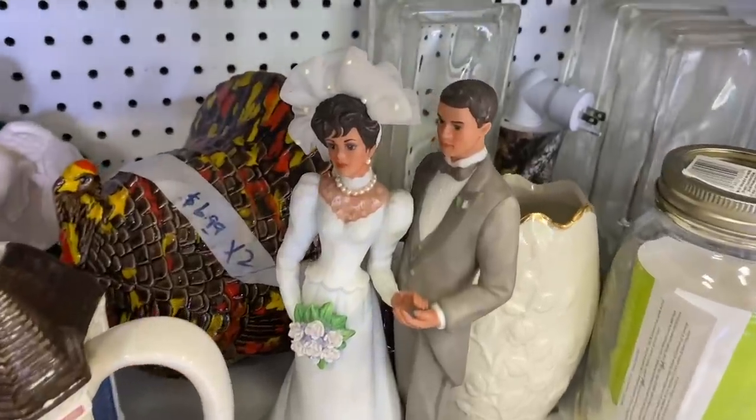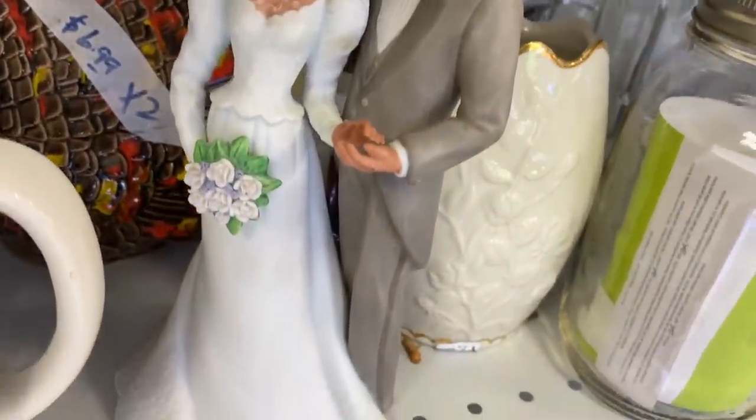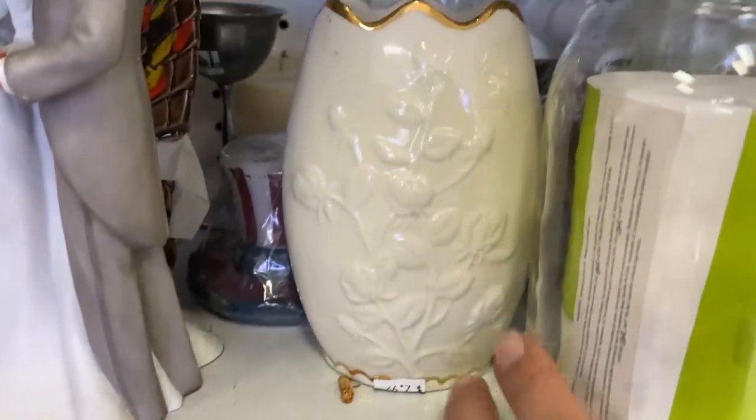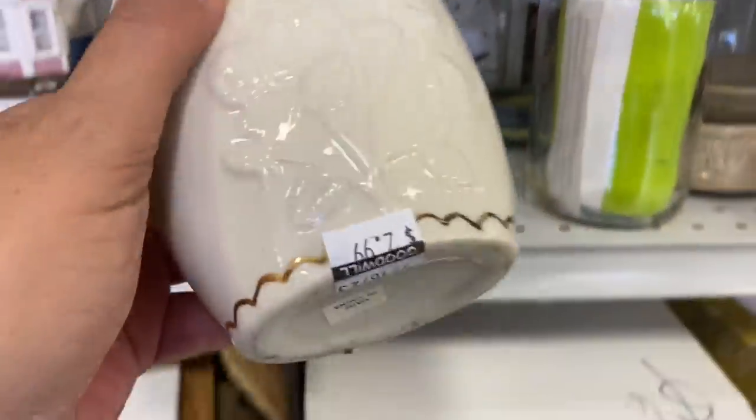Ooh, for a hot second, I thought I spotted a Lenox vase. It's not Lenox, but it is vintage, and it looks like the average is about $25 online for this vintage vase, so $2.99, good deal.